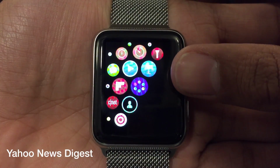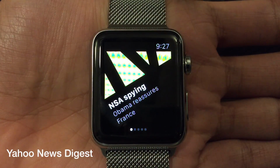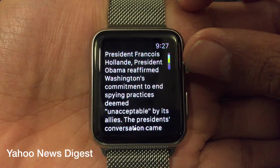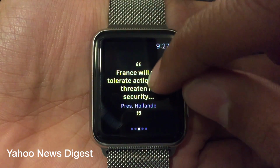Yahoo News Digest is a great app for the Apple Watch. When you load the screen, the first thing it'll show you is an hourly bulletin. Right now it's showing you the page of the bulletin. The next page will show you a quick summary about what the bulletin is about. The next page after that will show relevant information, whether it's a quote or a picture.